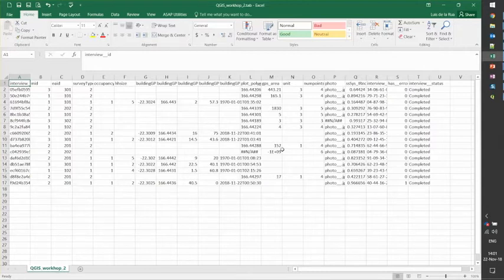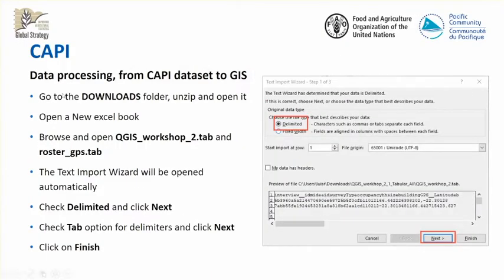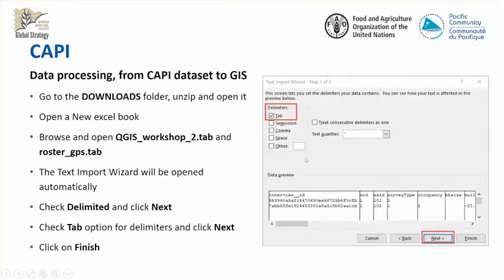Did it work? Is it comma delimiter? Sorry? It's tab delimiter. It's delimited, tab.